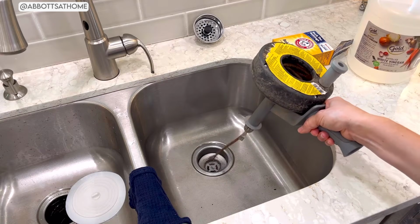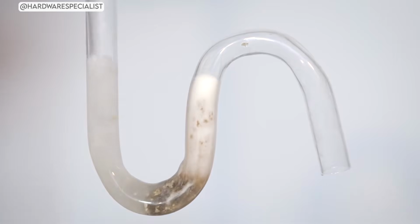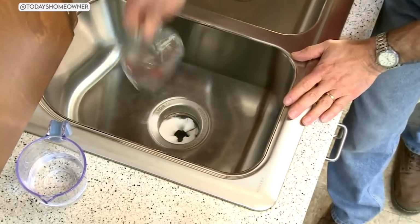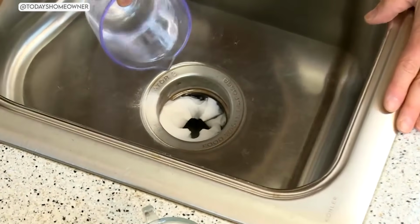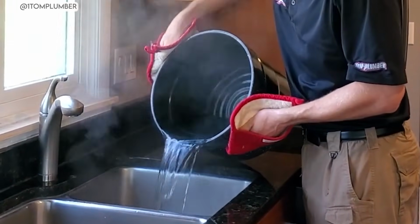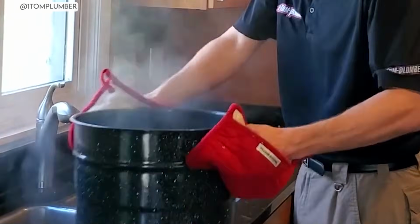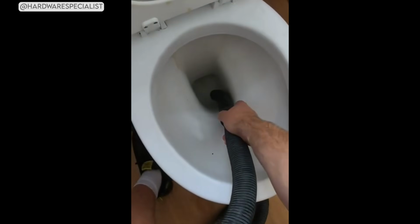Kitchen sink clogs are a little different. They're usually grease buildup. For those, I pour about half a cup of baking soda down the drain, follow it with half a cup of plain white vinegar, let it fizz and work for about 15 minutes, and then flush it with a full kettle of boiling water. Works beautifully. And here's a trick most people have never heard of.